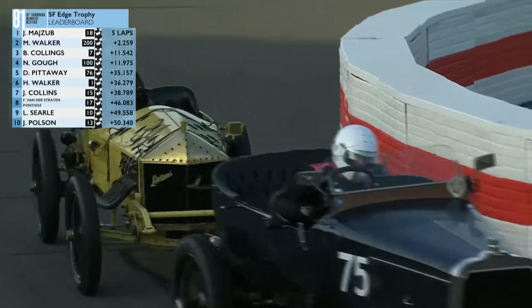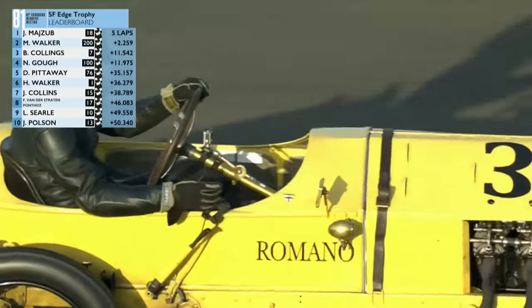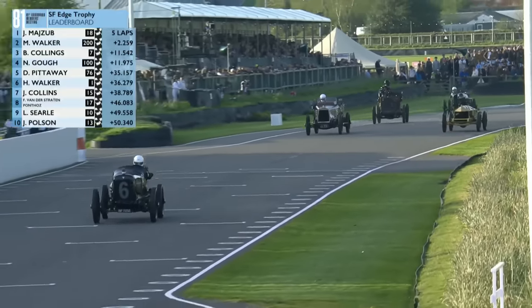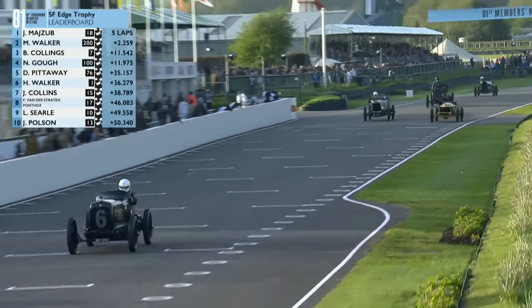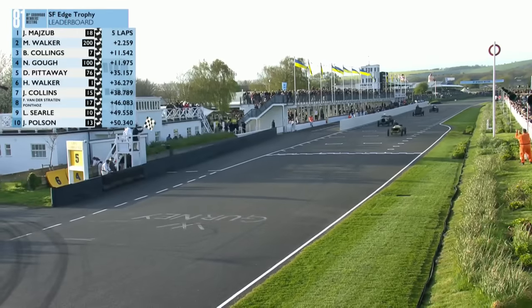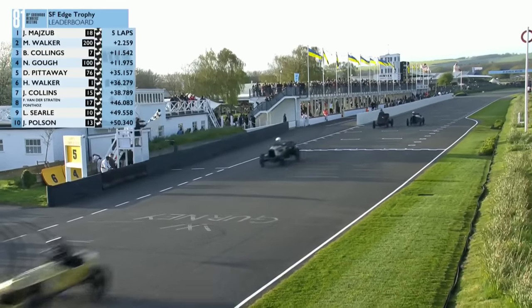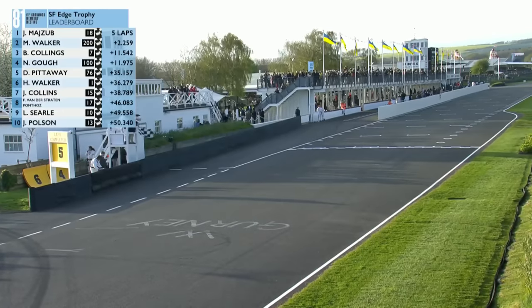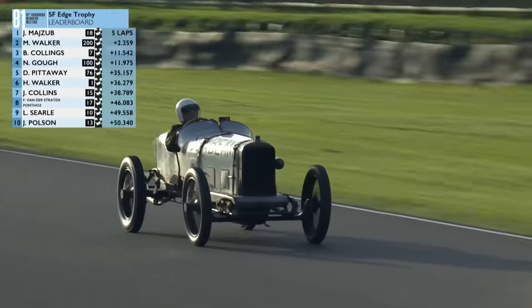But this year, no doubt, when we get down to Julian Majzub, as the last of the finishers, here's the Romano coming through, Julian Grimwade on board. They'll have had fun. They get to do it all over again on Sunday, and I can't wait. Julian Majzub will be popping and banging when he gets into the collection area. Fastest lap of the race, of course, was the final lap, and of course it was Mark Walker, closing down to 2.2 seconds in the end. What a great start for them. Yes, it was very good, but Majzub must be so delighted.